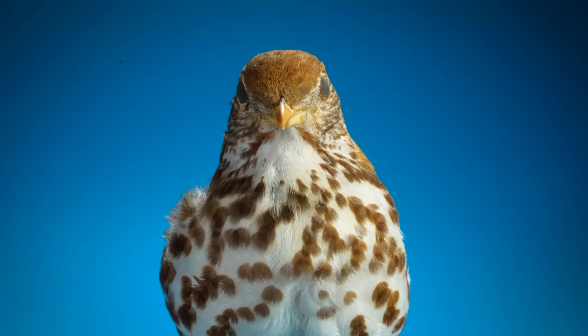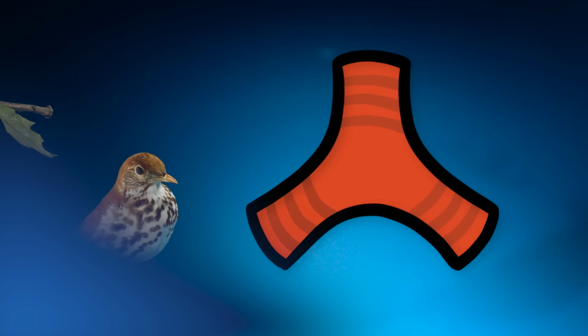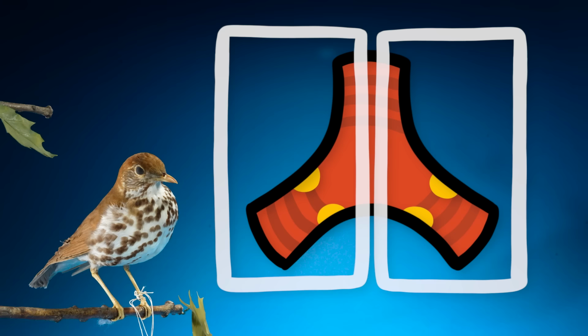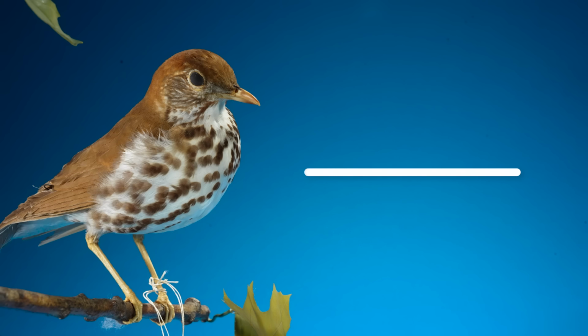Birds sing using an organ in their windpipe called a syrinx. There are four membranes on the syrinx. Birds can stretch these like vocal cords to create different sounds. But see how the syrinx has two different sides? Birds can stretch the membranes on either side independently and make two different sounds come out of each side at the same time. That's how birds can make two sounds at once.